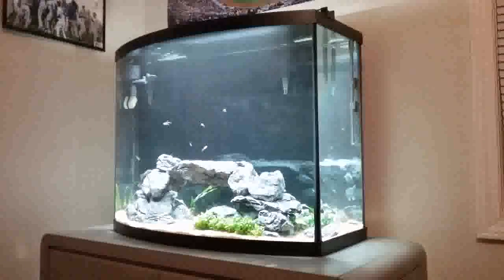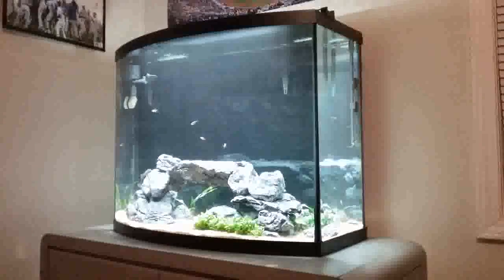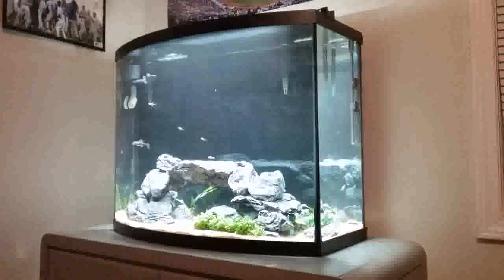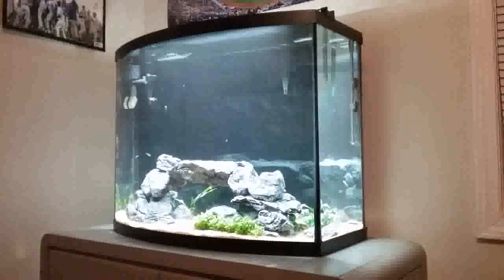Other thing is jumping out of the water. Obviously, if it does jump out of the water, you're obviously gonna know it's dead. But it's not really a reason why bettas die. It's kind of obvious. But bettas will jump, so have a hood.